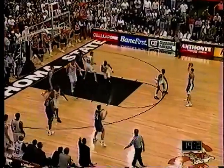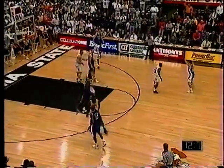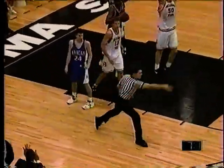It's Gurley way out front on the left wing. McGrath. Worst against Owens. 15 seconds left. Owens comes out to get McGrath. He drives and turned it over. He turned the ball over.